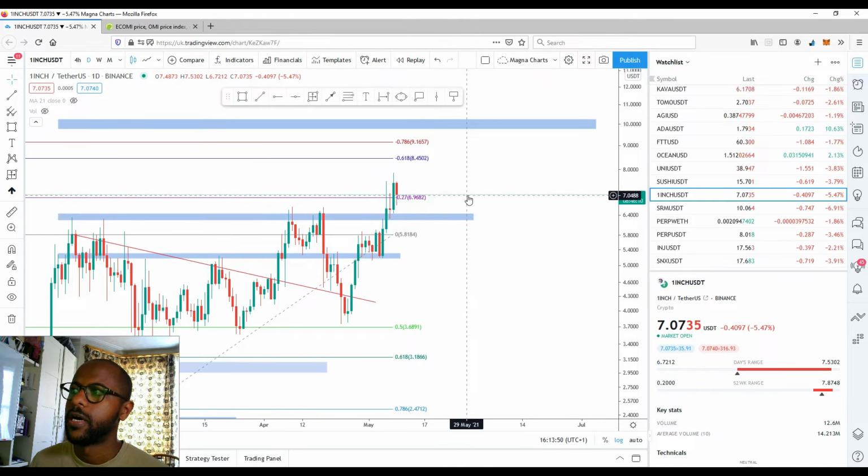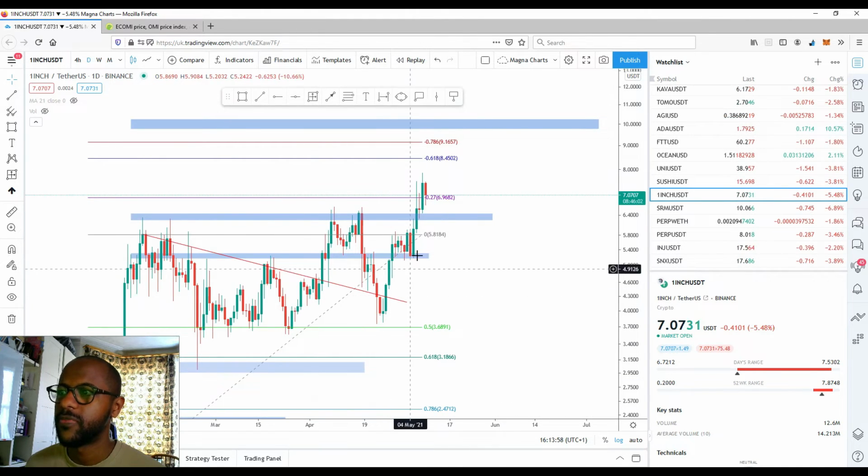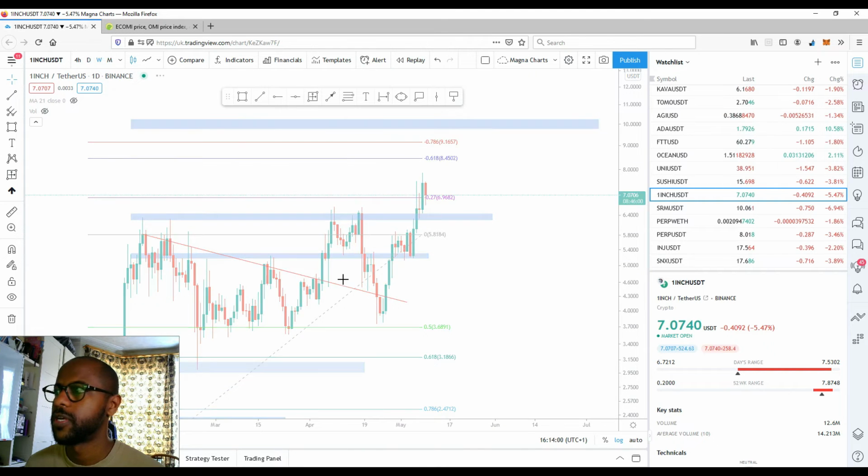Basically, as long as it stays above $7, that's the main thing. If it stays above $7, then it's going to continue on. But the momentum is definitely on the bullish side with 1inch.